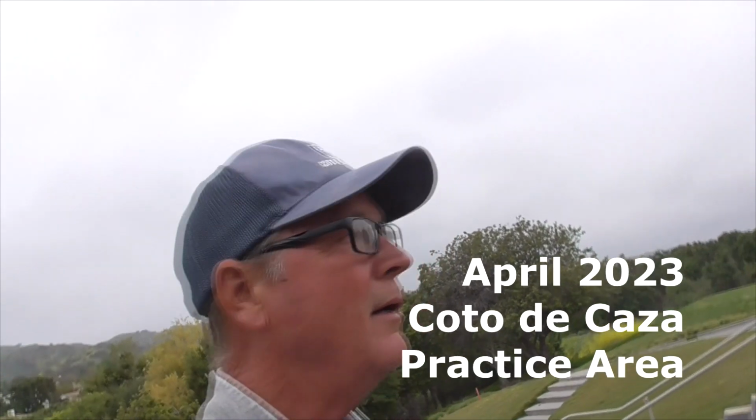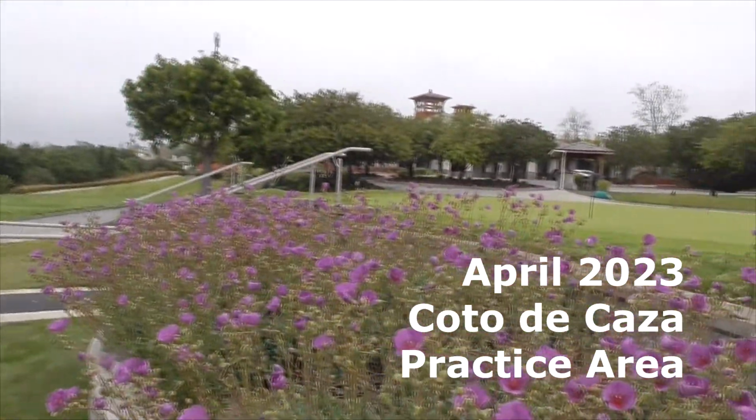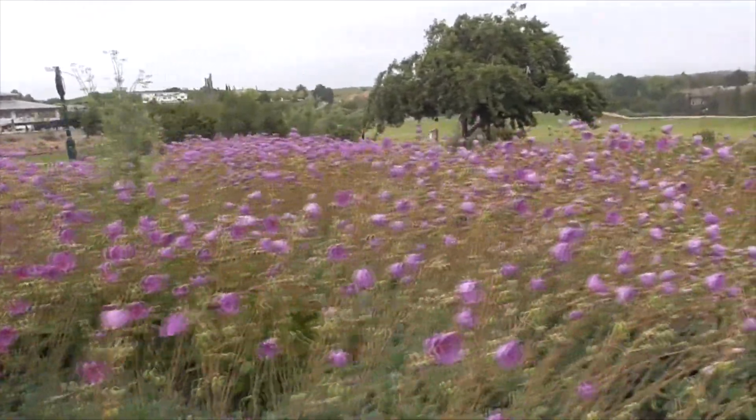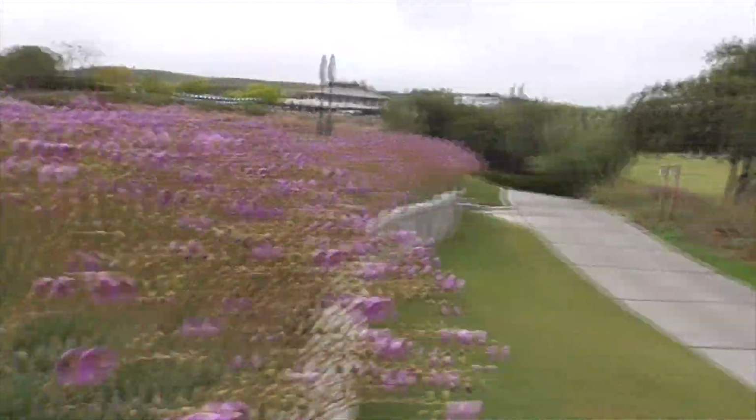Hi, it's another great day in Coto de Caza, Orange County, California. I'm on our golf course here. This is our little putting surface. We got our rock purslanes here. I'm going to give you a quick tour of the plants we have up at our practice area here.